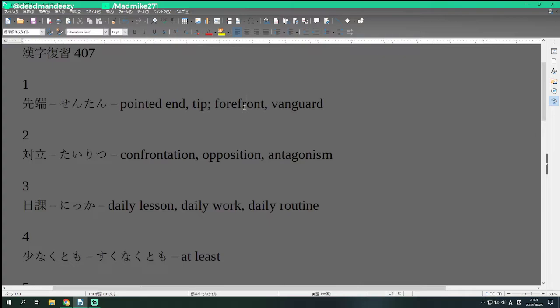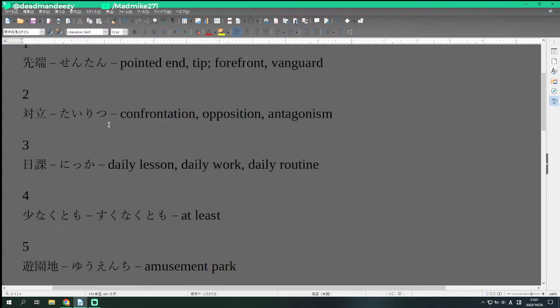Number 2 is the tairitsu. Tairitsu is opposition or antagonism to something. It can also mean confrontation with this thing, but I tend to think that this is a noun for opposition itself. Tai on the left side for opposing, and ritsu on the right side for standing. So the person standing as your opposition is the tairitsu. The standing opposition is opposition or antagonism.